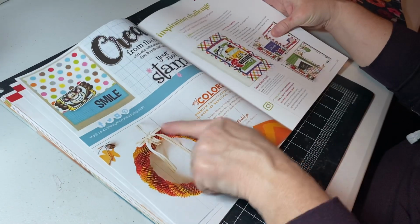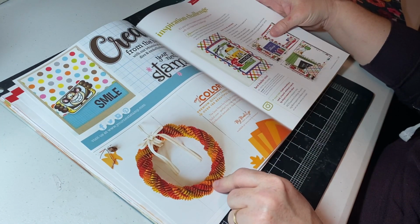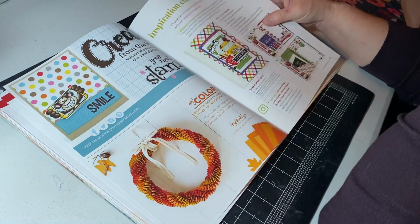That's a cute wreath. I used to make these kind of little folded chains all the time when I was a kid. I never thought of twisting them together.